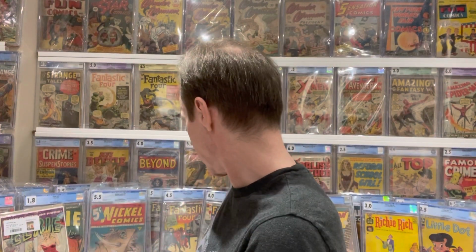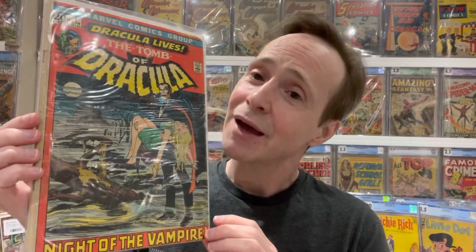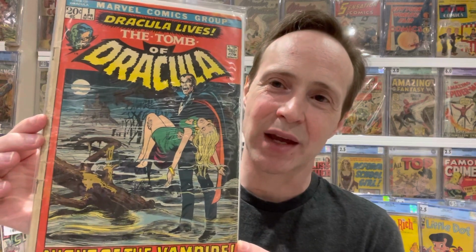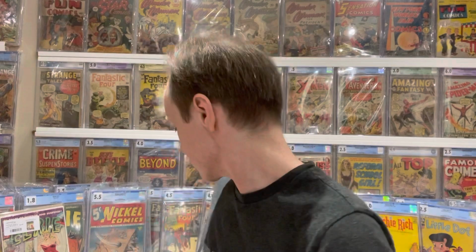So these are a little bit out of order, so I'm going to show this one first. This is a really great one. I love this comic. This is Tomb of Dracula number 1, and it's the first appearance of Dracula. It's a really great, eerie, kind of creepy, swampy thing. The Night of the Vampire. Great Neal Adams Tomb of Dracula cover. So that's number 10 on my list.